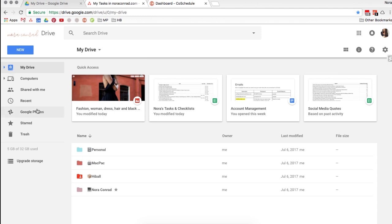Another great thing that kind of goes along with this is Google Photos. Google Photos stores your photos for free. You can upload as many photos as you want, you can share them, you can create albums, you can even print photo books if you want to. But overall, Google Photos is just a fantastic way to back up your photos into an additional server.